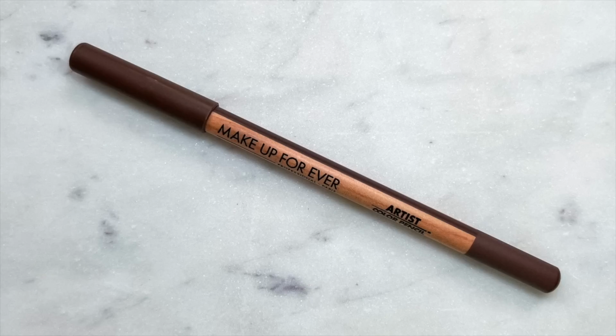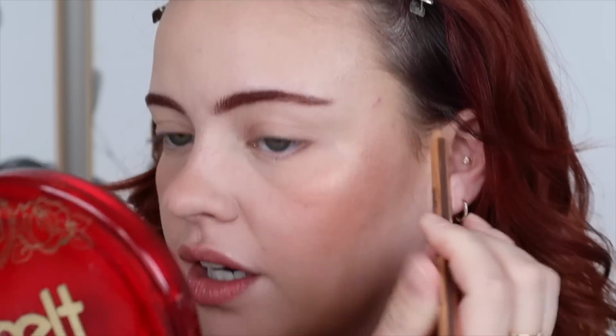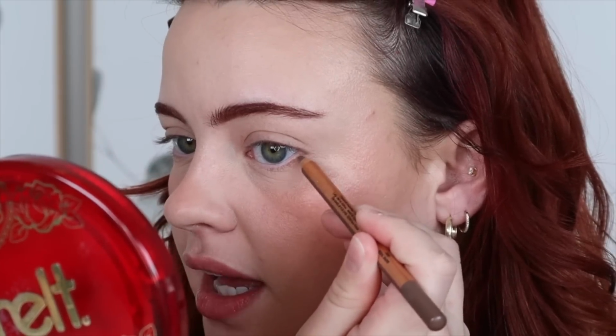So for eyes, I actually grabbed an additional product. This is the Makeup Forever Total Taupe liner. You can use these on your lips or your eyes. And this is a sheerer or like a lighter toned liner, and I'm just using this to sketch out my eyeliner shape. And this is such a nice pencil to work with because if you mess up the angle, it's really easy to fix because they're very powdery as pencils go.